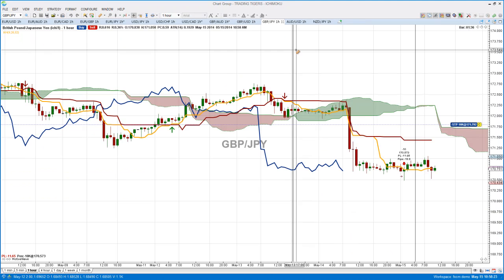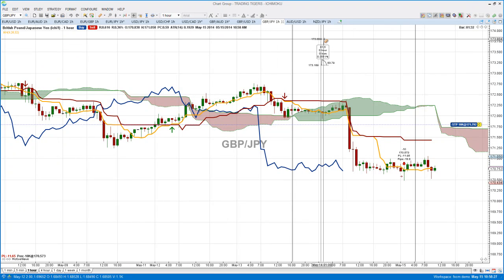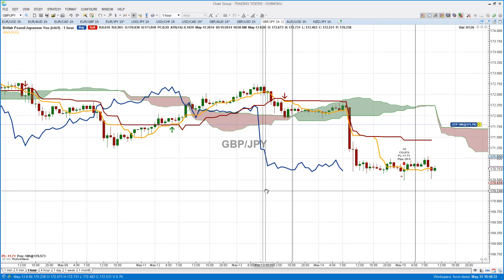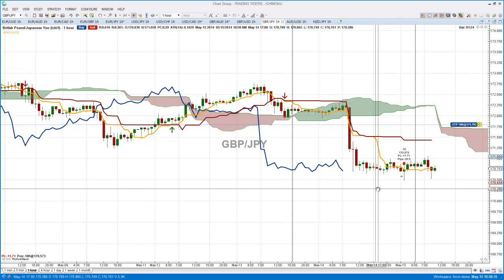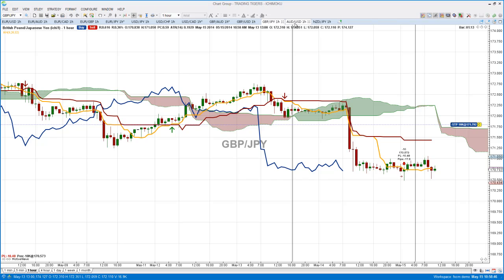Let's move to the next chart, the pound Japanese yen. We are short on this at 170.573, and the stop is just above the Kumo, so we'll just have to wait for price to push down.